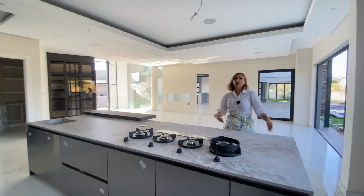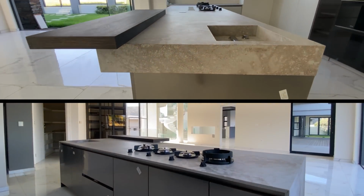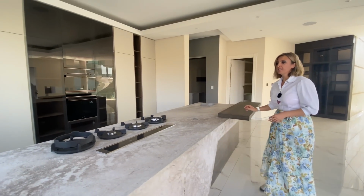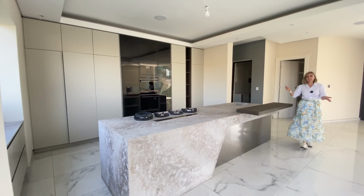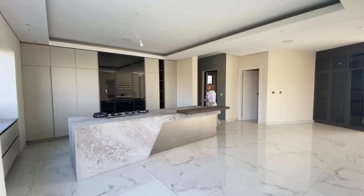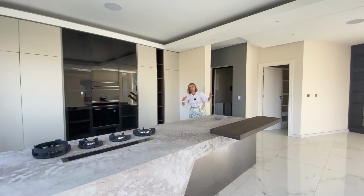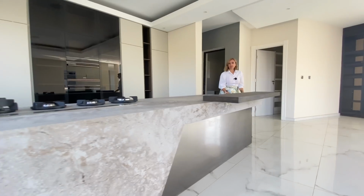The kitchen, ultra modern. This is a modern home. So huge countertop here, which I love. Pop-up extractor. And we have here a whole variety of gas burners, which is an absolute must in this no power age that we are living in. This entire countertop, there's even a whole sink carved into it. And it is a waterfall. So you have also a very nice 3D effect on the stone.